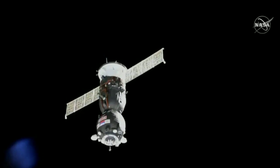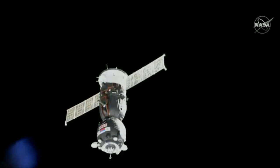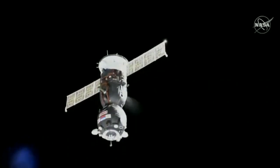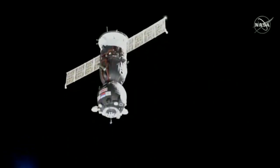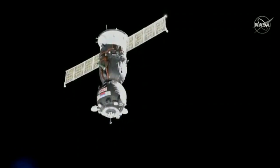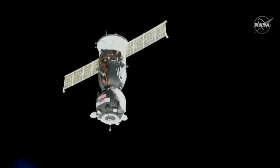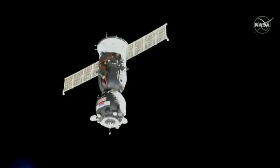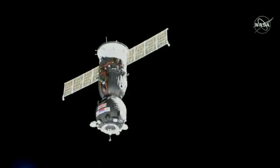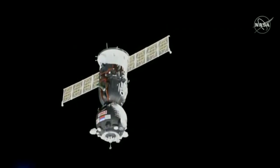What is the current range, please? 25 meters. Even. Copy. I have a great visual on the docking target. And the overlay size square-wise matches the distance on display. Copy.